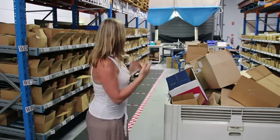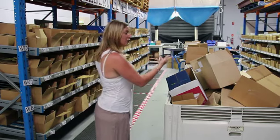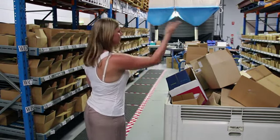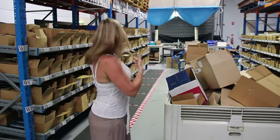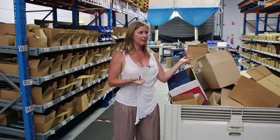And this is our filling, our dispatch logistics area where we pick and pack. So that's our Japanese side, and this is our English-speaking side. So we have all of our products labelled in Japanese as well.